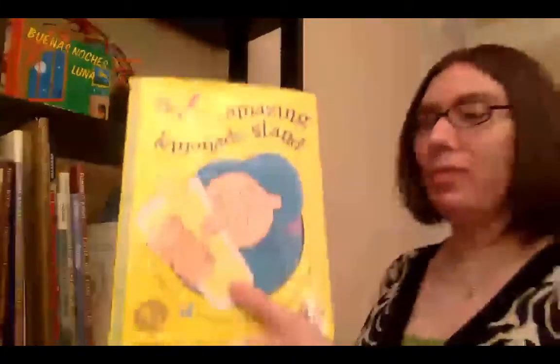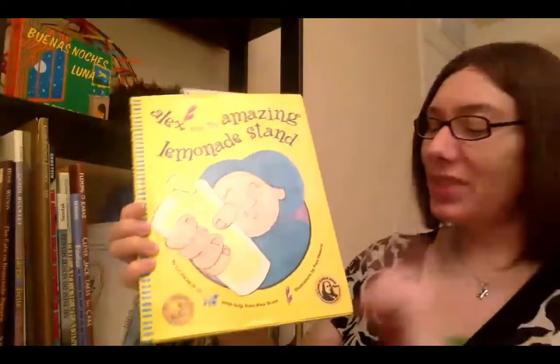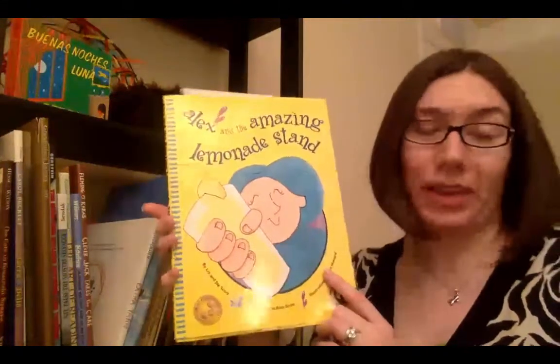Another book that I highly recommend is Alex and the Amazing Lemonade Stand. I think I'm sensing a theme. A lot of these books make me cry, and yes, I cry every time. This one is actually a book about a little girl named Alex who got cancer, and she wanted to do something to help other kids.